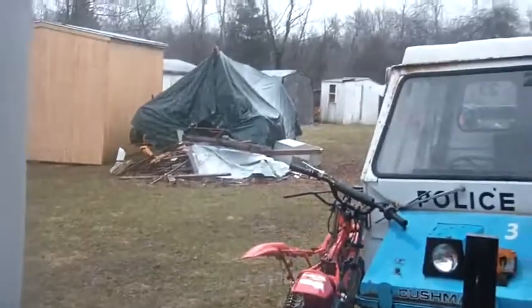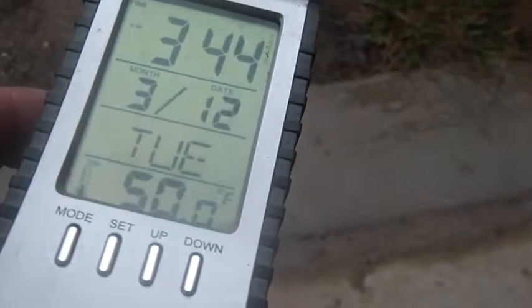And if you look outside, training. Let's see, it's about 4 o'clock. The 12th, Tuesday, 50 degrees. That all seems pretty accurate. Obviously, it's dark, so my batteries aren't charged. It's raining. So what am I up to today?